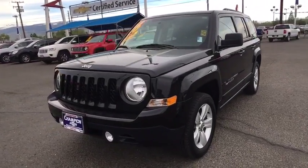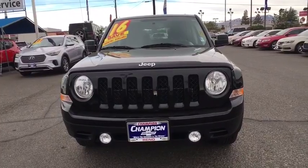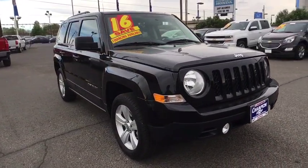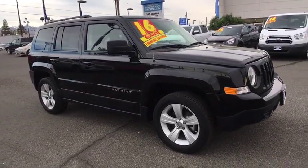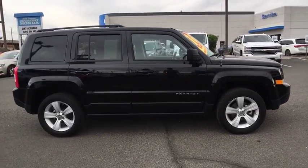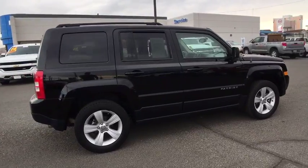2016 Jeep Patriot. The Jeep Patriot is unmistakably a Jeep. It looks like a cross between a Jeep Liberty and Jeep Compass, or maybe a three-quarter scale version of the big Jeep Commander. The Patriot has plenty of room inside for any size family. This vehicle has less than 40,000 miles. Here are some of this vehicle's great options.